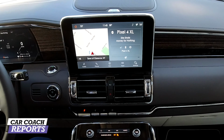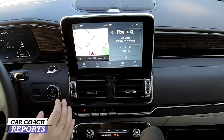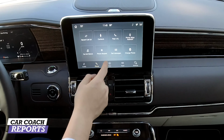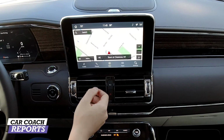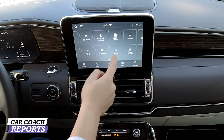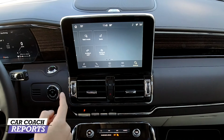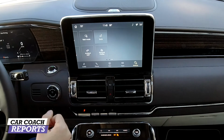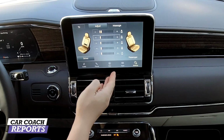Talking about the technology on this vehicle, it's really nice. It's user friendly, very easy to use. You've got your 10-inch touchscreen right here. It's fairly responsive. The navigation maps are updated. This comes with the Sync 3, which is not the latest edition of Ford's sync program, but it gets the job done. This is what I was talking about earlier, where you can control the seats from here.